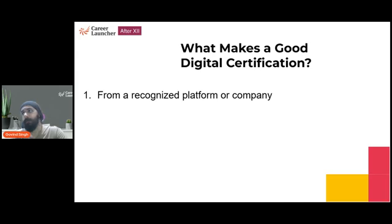Now, how do you decide what's a good digital certification course? How do you distinguish it from the ocean of courses or certificates available on the internet? The first criteria is it should be from a recognized platform or company. So if it's a course by a random five people startup which you haven't even heard of, and the course looks half baked and the company looks shady, that's probably not the best place to learn from. But on the other hand, if there's a company like Google, Microsoft, or LinkedIn, these are very well established big brands, and they bring a lot of weight to their courses. So that is definitely the first filter criteria.